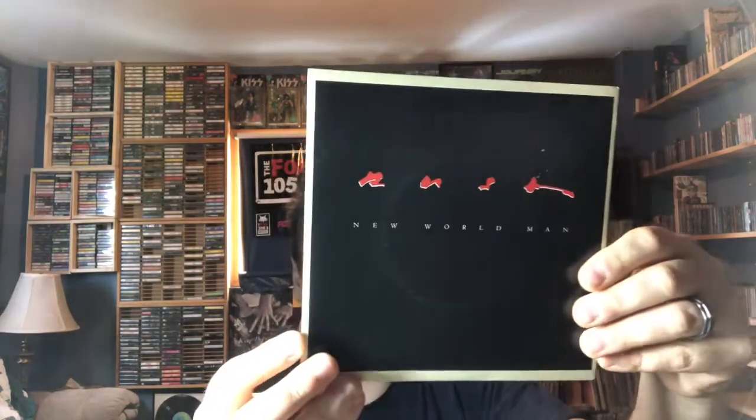Okay, now we got some Rush. New World Man. This is a Canadian cardboard sleeve. So that's the font that they used on the Signals album. Here's the B-side. Those pictures came from inside Signals.